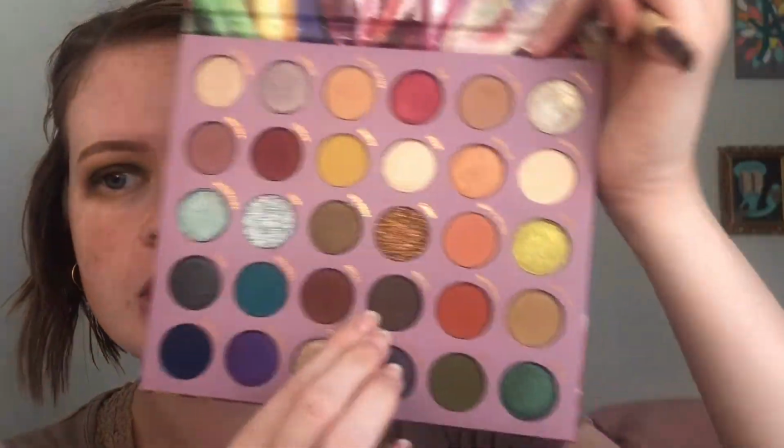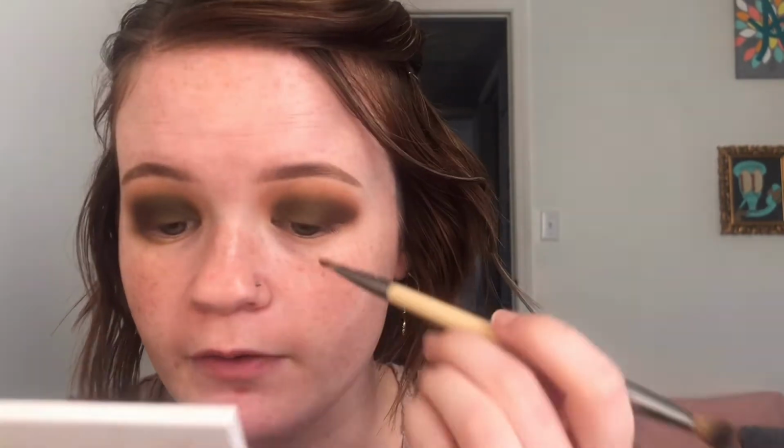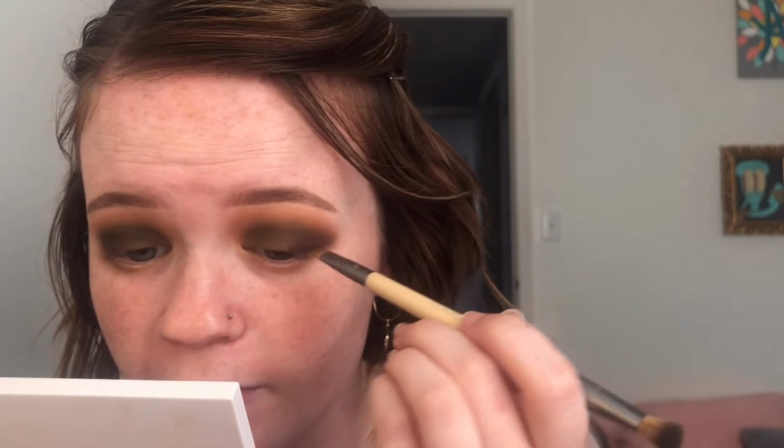Okay, now I'm going to take this Stoned color. This is what Kathleen used in one of her videos. She said it's the perfect brown, I think. Or she didn't use it in one of her videos. Actually, I think she might have used it before her video, like she was wearing it in the look in her reveal video.